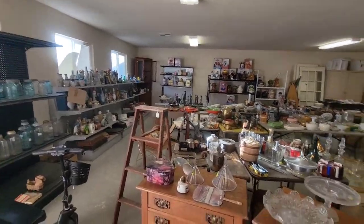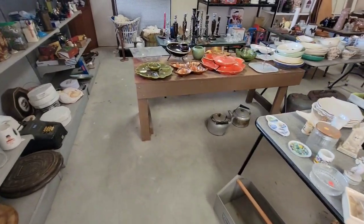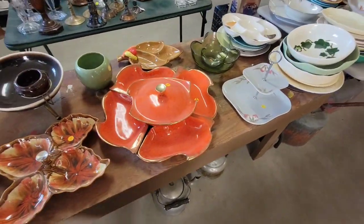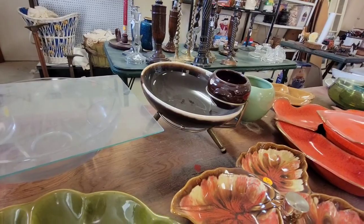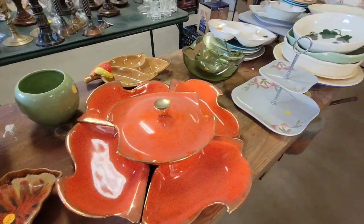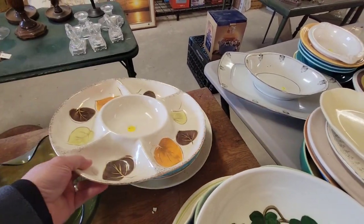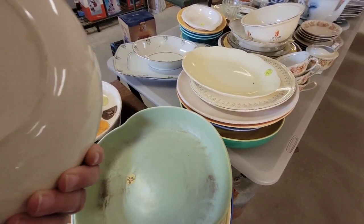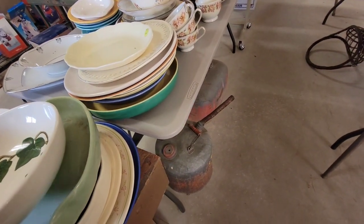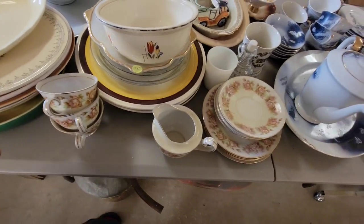Okay, so we're gonna go right to where I found the Fiestaware last time. Ooh, girl. Some Metlocks. California pottery. $30.